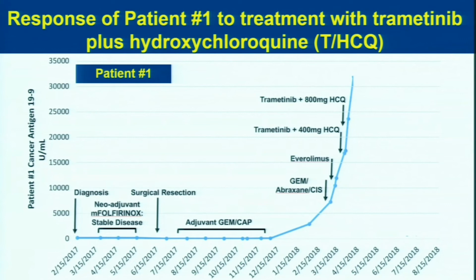And you can see here that once that adjuvant therapy stopped, his CA19-9 blood marker began to increase. And the physicians recognized that this was a bad thing, and so gave him a combination of three chemotherapeutic drugs, and it had absolutely no effect. You can see the CA19-9 began to increase. And at this point here, the patient was facing end-of-life care. There was nothing more that our GI malignancies clinic could offer this patient.